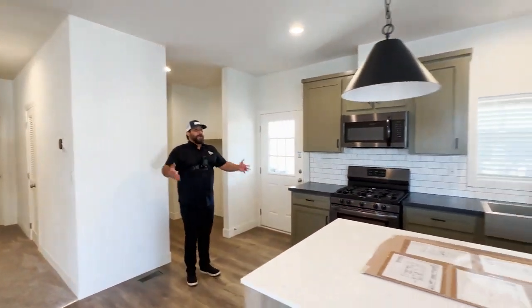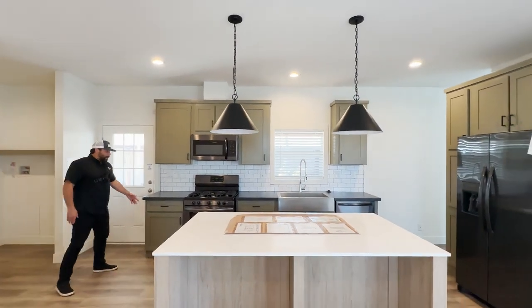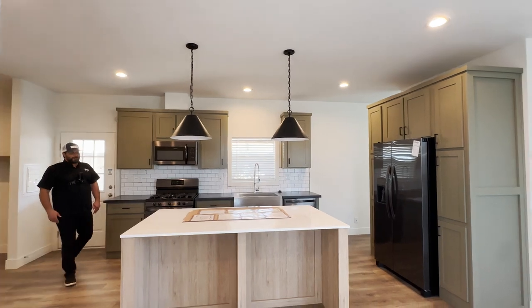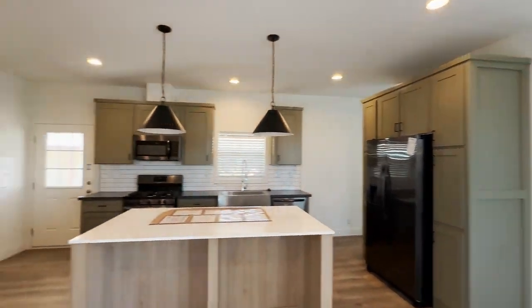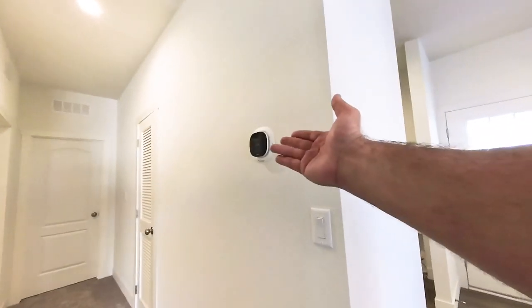So the pendant lights, these are very nice pendant lights, black hardware. Beautiful home, very well done. Now let's go take a look in all these rooms. This is a three bedroom home. Right here is the thermostat you can control with your phone. And let's take a sneak peek in here.